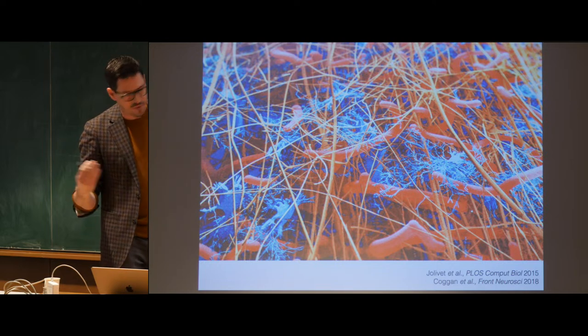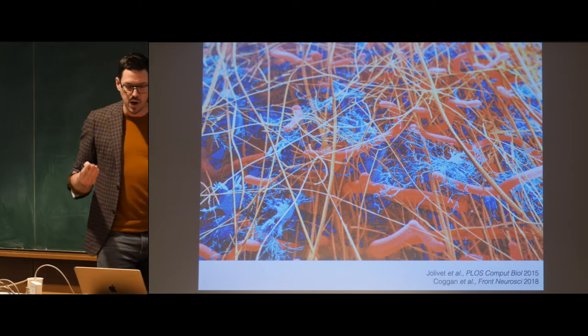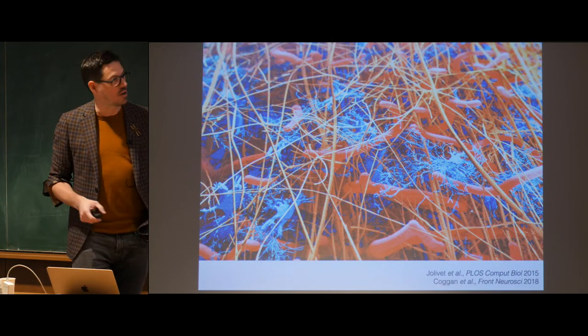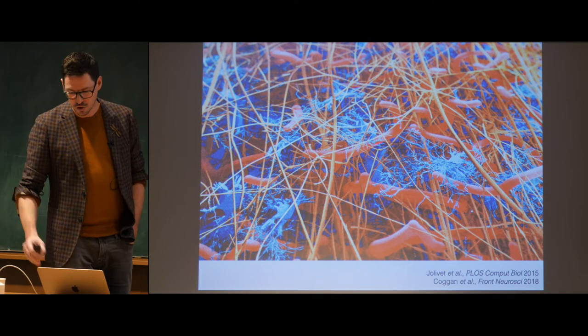And these cells, glial cells, for a very long time have been disregarded. People thought, that's where the terminology is coming from actually, that they were just there to glue the neurons together, and they were some kind of a structuring element.